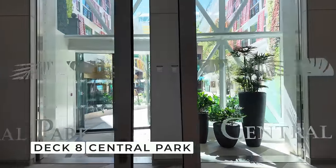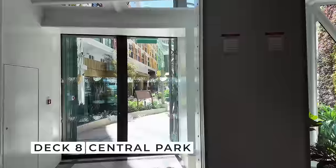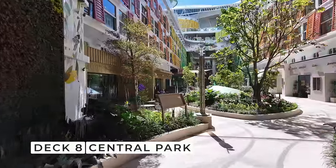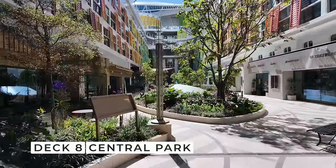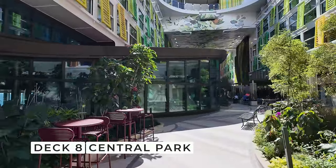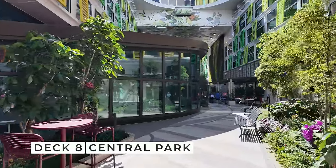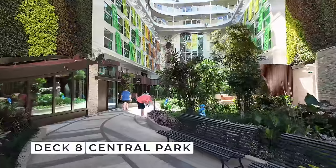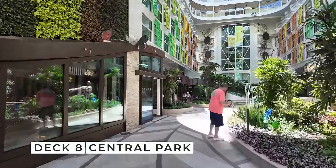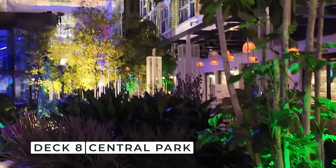I'm going to show you a few things that I think you should not miss in this area. I am standing in Central Park and it's so beautiful. Central Park has grown on me a little bit. I will say the colors in here were a little bit much when I first got on board. I really like the feel of the Central Park on the Oasis class ships. This is more vibrant and lively. Despite that, I really love it now. Like, I've been out here at night. I love the nighttime feel.